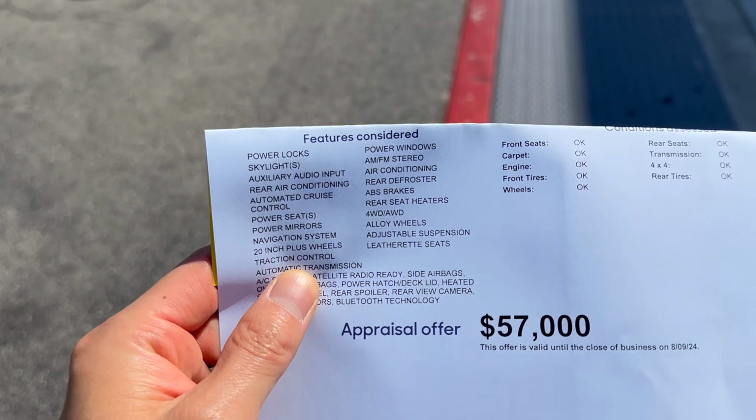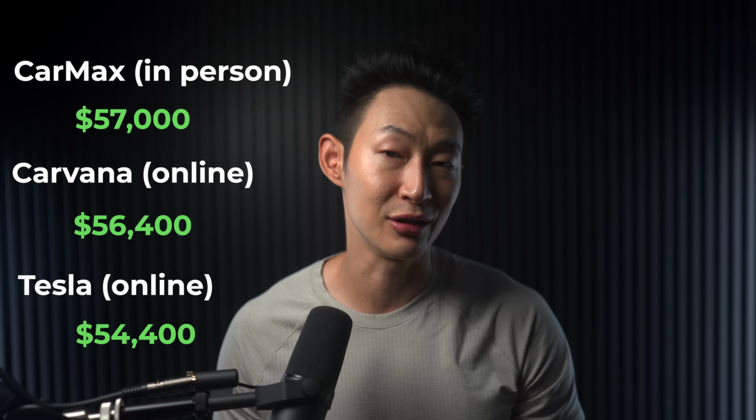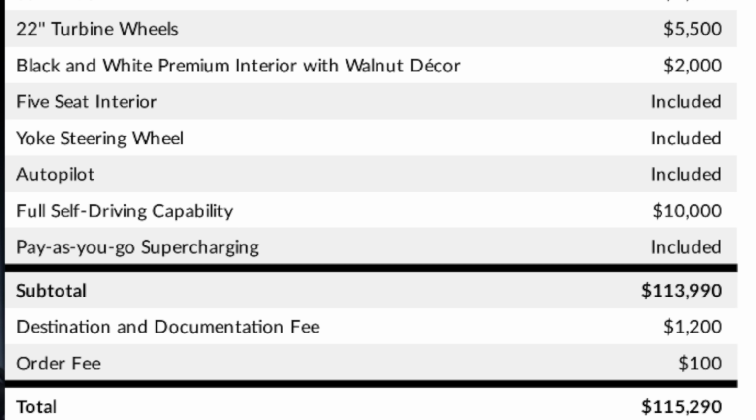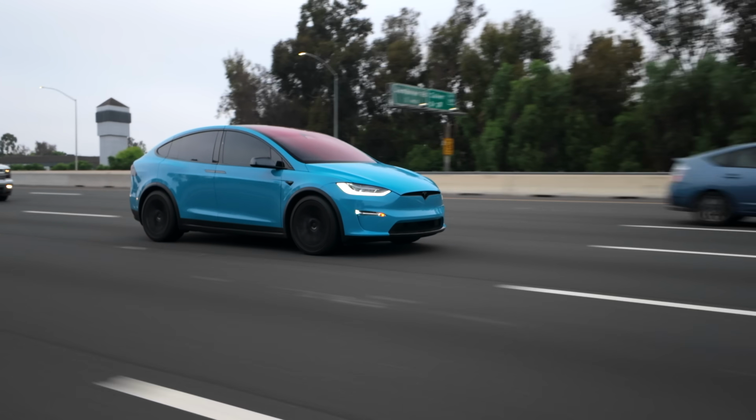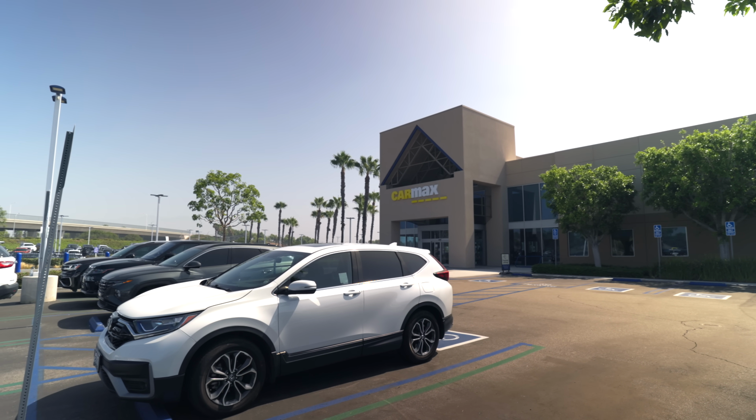And the offer was still pretty solid, $57,000, which to be honest, isn't that bad compared to Carvana and Tesla. But that was all done online, and for the least stress, it's not too bad. But man, paying so much money for my car, I thought I'd get much more. The beauty with Carvana and CarMax is, and this is a big thing, they are their own car dealers, so there's no middleman. There shouldn't be any issues or risks.